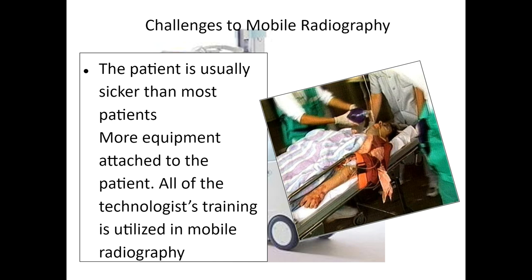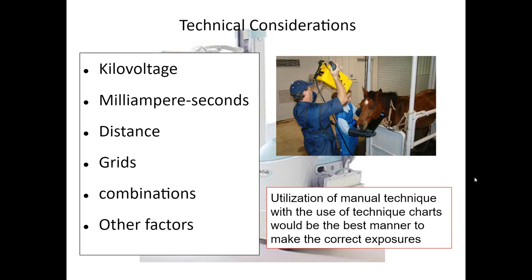Anyone see cross table lateral C-spine? Anything other than a chest? Portable fill in the blank like pelvis? Abdomen. Okay. What's that? Knee and foot. Portable? Yeah. Why was it portable? They couldn't come to the department? Right out of the OR. Oh, right out of the OR. Yeah. Okay, yeah. So definitely lots of challenges. If you have a horse, that's a challenge.